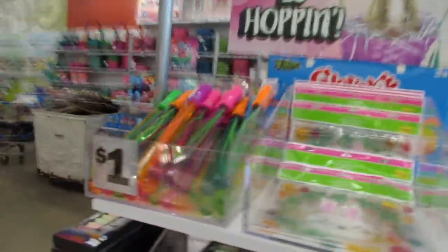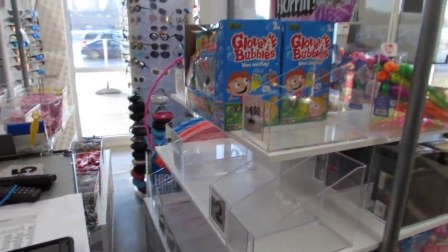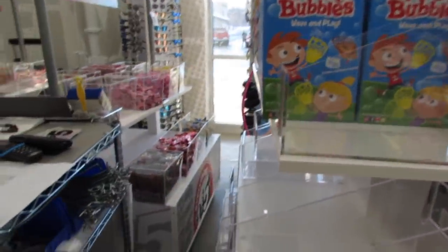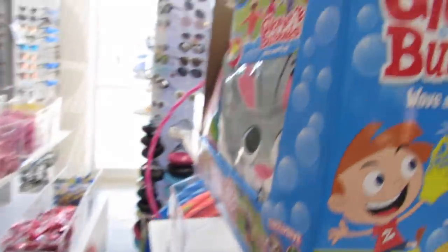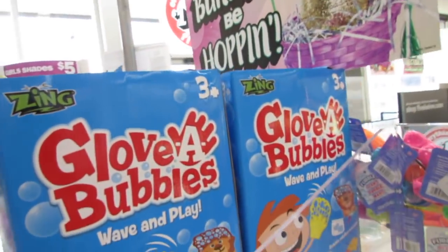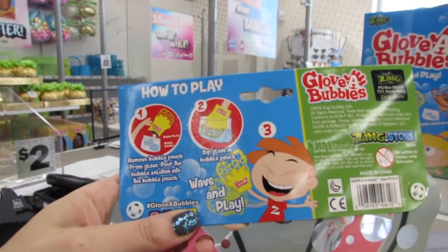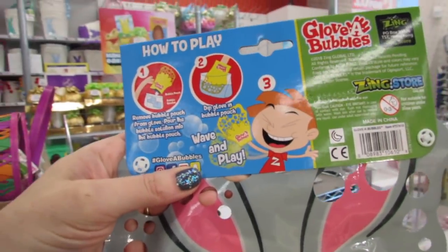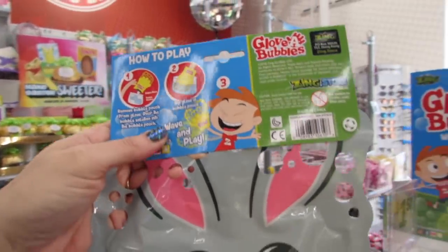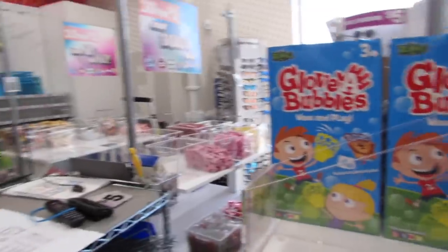Okay, let's come around to the other side here. And don't worry, you guys, I'll bring you back when everything is filled up. But right now, they're still stocking. We have Glove of Bubbles, Wave and Play. Okay, how does this work? Remove the bubble pouch from the glove, pour the bubble solution into the bubble pouch. Dip the glove in the bubble pouch and wave and play. So all you have to do is wave your hand and you're gonna be making bubbles.